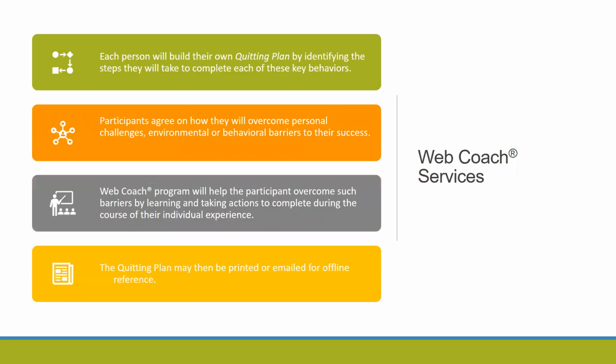As far as the web coach services, if the patient chooses to enroll, they will click on the registration and the assessment pages, and they will fill out basic information. The web coach site's straightforward and easy to follow and navigate, and the content arrangement will keep the information consistent and simple. And I'll provide at the end the variety of ways to refer to the Quitline for both the web and the telephonic services.